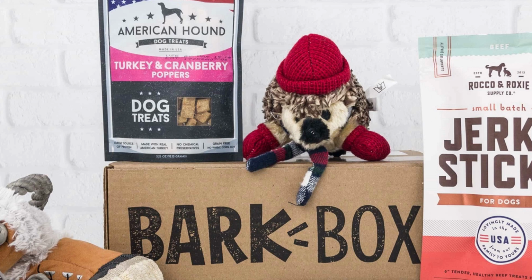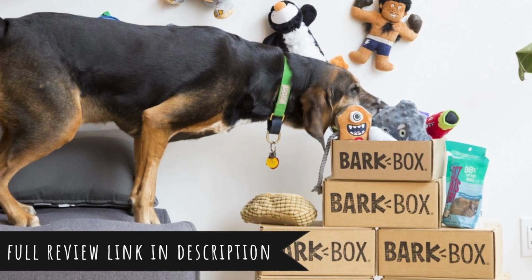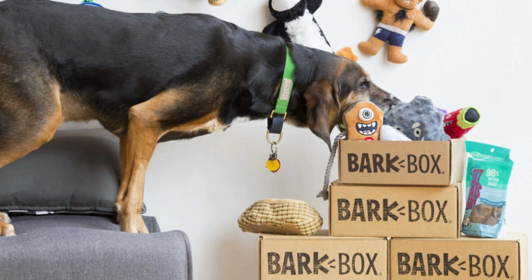BarkBox subscription gives your dog a whole new level of experience. BarkBox is a kind of box that is filled with high-quality treats and toys that are made from natural products, ensuring maximum customer satisfaction. This box is creating a new trend with custom-themed toys, treats, and rewarding your dog constantly.